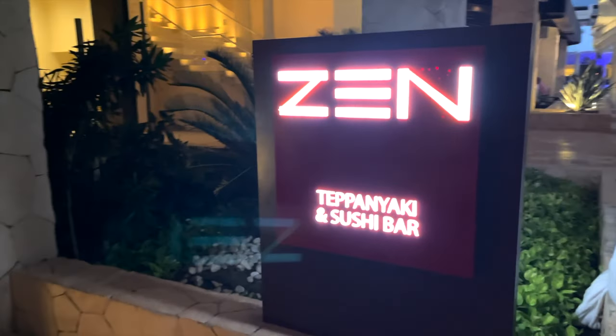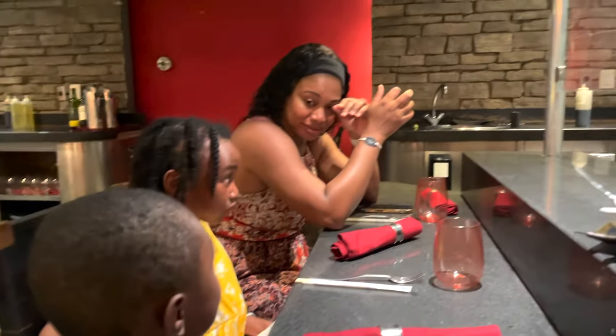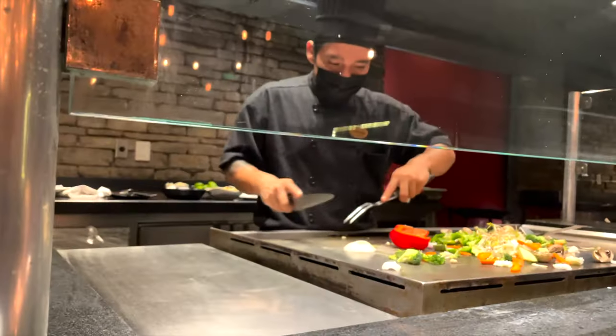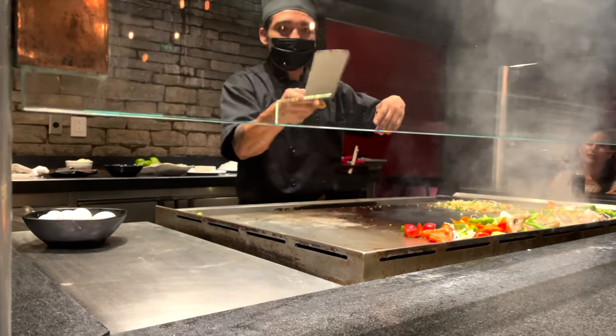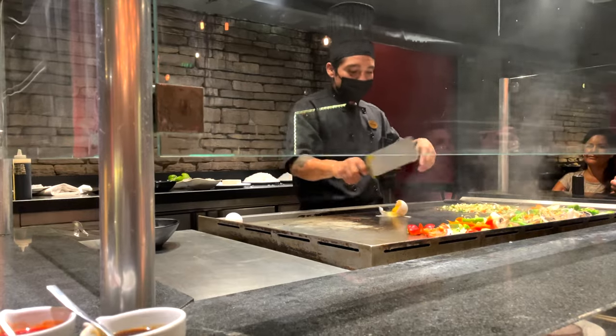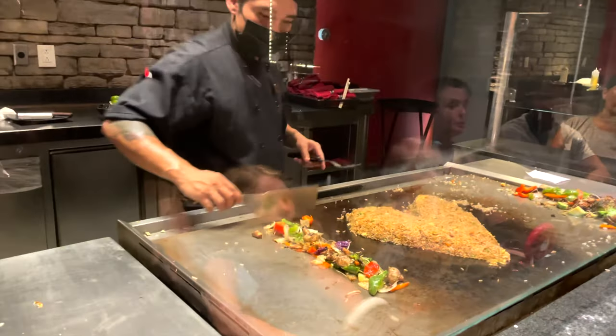For dinner on our last night, we were able to book the teppanyaki table at Zen. This is one of the restaurants that reservations are hard, especially for the hibachi table show. We're lucky to have these available for us to be able to experience on our last day there. The show was amazing and the food was good. I think the kids enjoyed this experience more than we did.